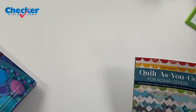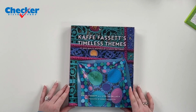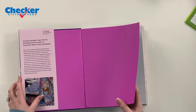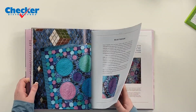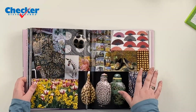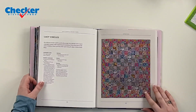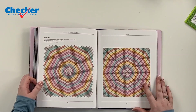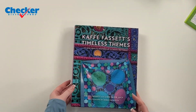And my last book for today is from Abrams. It's Kaffe Fassett's Timeless Themes. We have 23 new quilts inspired by his classic patterns. There's also an archive of his photos collected over the last 50 years. They're presented alongside images of the fabrics that they inspired. Timeless Themes blends the best elements with Kaffe's life and inspiration, resulting in a fresh look at the designer at work. So it's a must-have for readers everywhere. Kaffe Fassett's Timeless Themes.